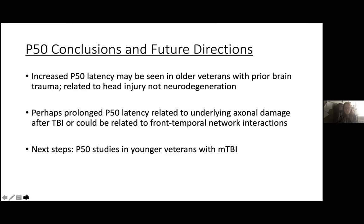So what can we conclude from our P50 study? That increased P50 latency may be seen in older veterans who've had prior head trauma, and that the measure is related to head injury itself, not to neurodegeneration. Perhaps the prolonged P50 latency could be related to underlying axonal damage resulting from the TBI, and it could be related to frontal temporal network interactions, and that P50 is thought to be generated by the auditory cortex and also has frontal inputs. So our next steps are to look at P50 in younger veterans who've had mild TBI.